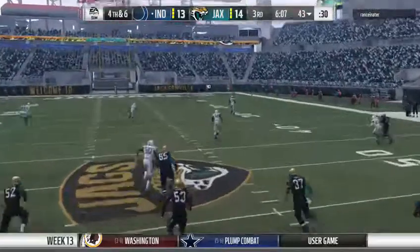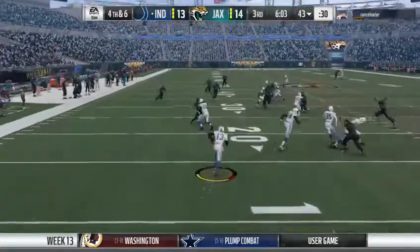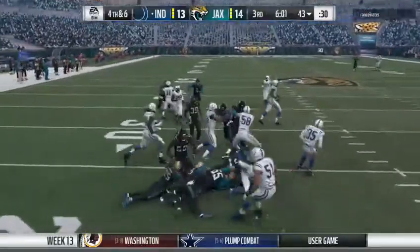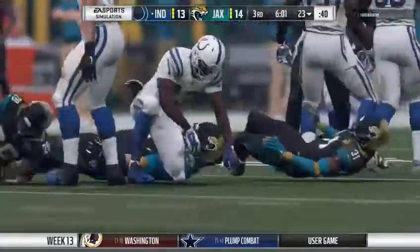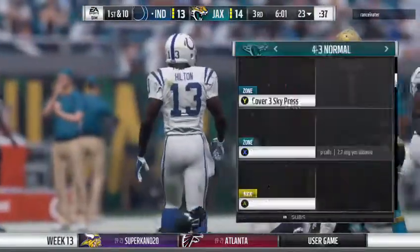46 on his first kick. This one in that neighborhood as well. He'll look to set up his blockers. 12 yards on the return that time. And out will come the offense as they take over.